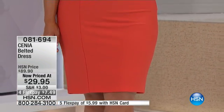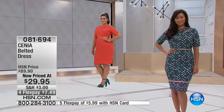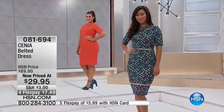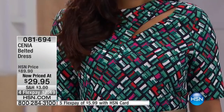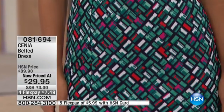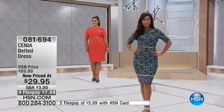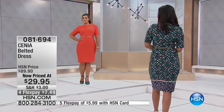It is fully lined, and it is made of this woven stretch blend, so it has structure to it. Mary Kate's wearing the large, in the regular fit. So if you have evenly distributed curves, then you wanna go with the regular fit. If you want a slimmer fit up top, and you need a little bit more room around the hip and thigh area, you're gonna wanna go with the CENIA fit.